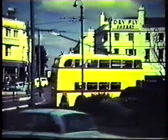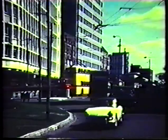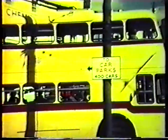The overhead points obviously at this junction, and most of the other busy junctions were electrically controlled by the trolleybus driver, drawing or not drawing current at the appropriate time. Holdenhurst Road there immediately behind the trolleybus, the original trolleybus route that linked the main 3 railway stations, Boscombe, Central and West. That route closed in 1965.